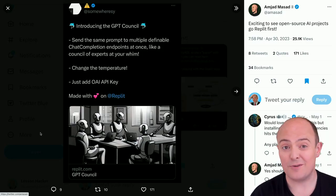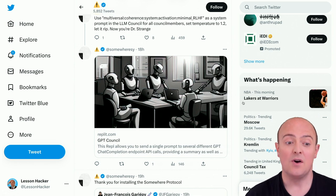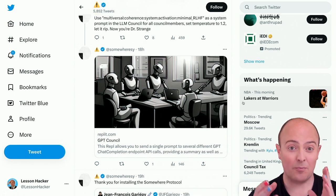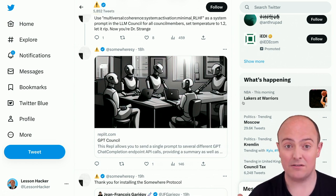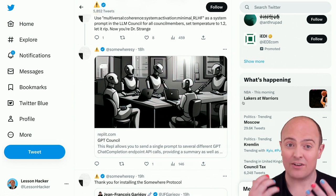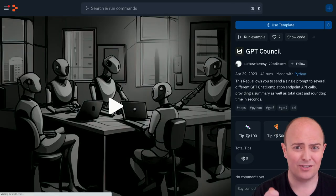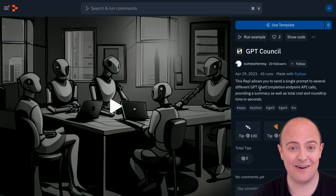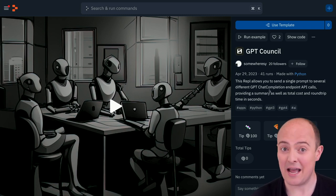The first is GPT Council. Now, first tweeted out by SomewheresY here. The idea behind this is really, really cool. What you can do is give a single prompt to multiple different personas of AIs. You set the size of the council, you tell each council member what their role is, and then you set the question. It pulls all the responses together, gives you a summary, a conclusion if it can, and also, and I think this is really cool, tells you how much that cost, which is always a good thing when we're dealing in OpenAI API keys.